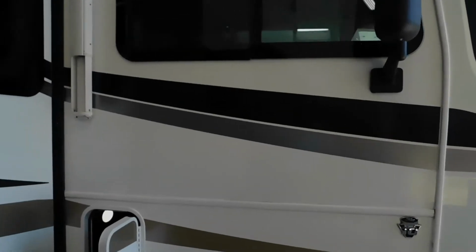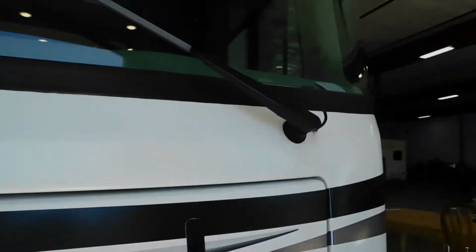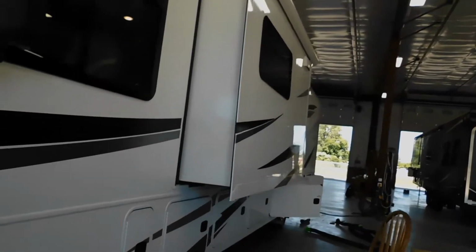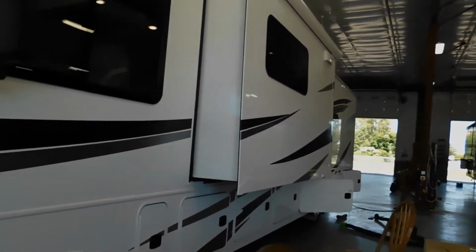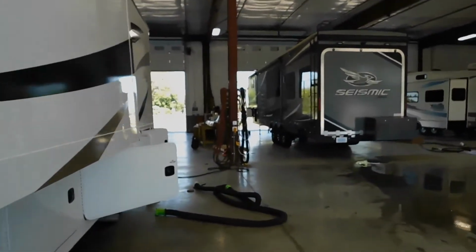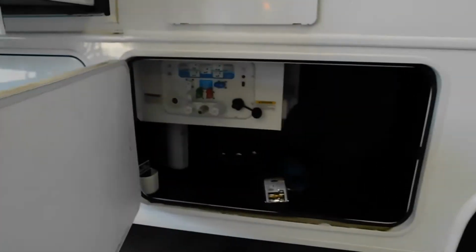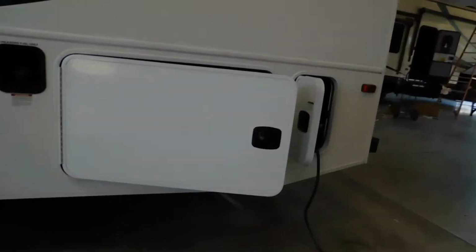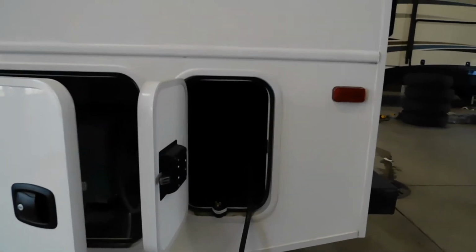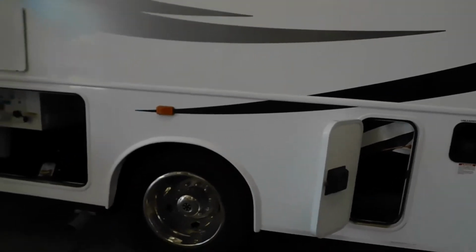Let's start by arriving at the campsite. First thing I want you to take into consideration is where your slides are. You've got slides on both sides at the rear, so park accordingly so your slides have plenty of room. Next, notice where your water and electricity hookups are. Toward the back of your unit, just in front of the rear tires, will be where your water hookup is. And your electricity is on the off-camp side at the rear, or your driver's side. So park accordingly so you can utilize all the utilities.